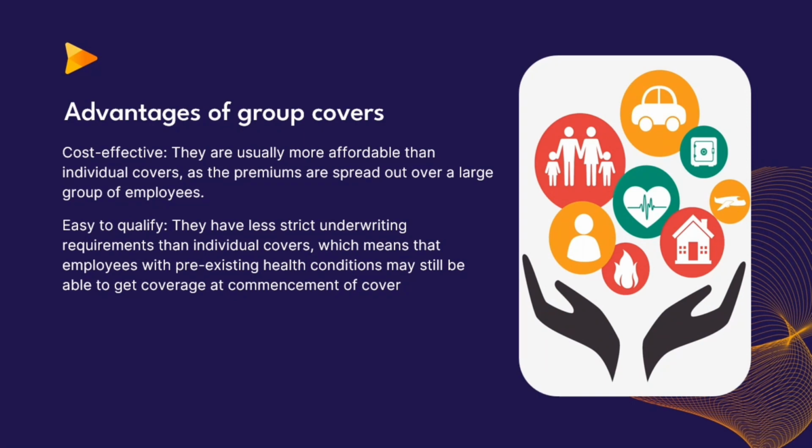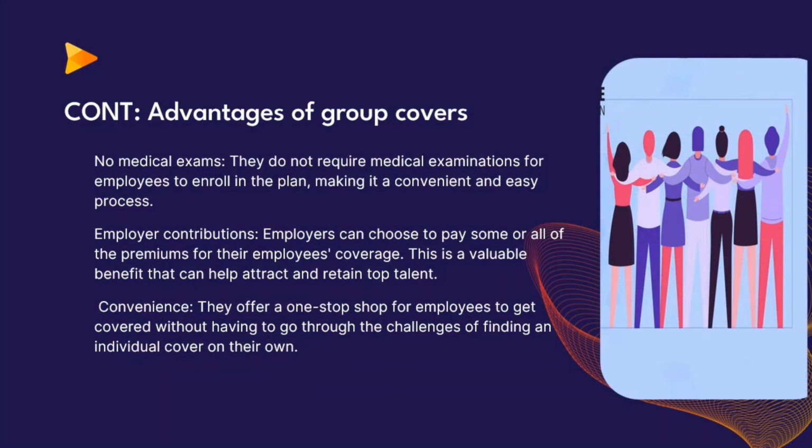Advantages of group covers. Cost-effective: they are usually more affordable than individual covers, as the premiums are spread out over a large group of employees. Easy to qualify: they have less strict underwriting requirements than individual covers, which means that employees with pre-existing conditions can be covered. No medical exams: they do not require medical examinations for employees to enroll in the plan, making it a convenient and easy process.